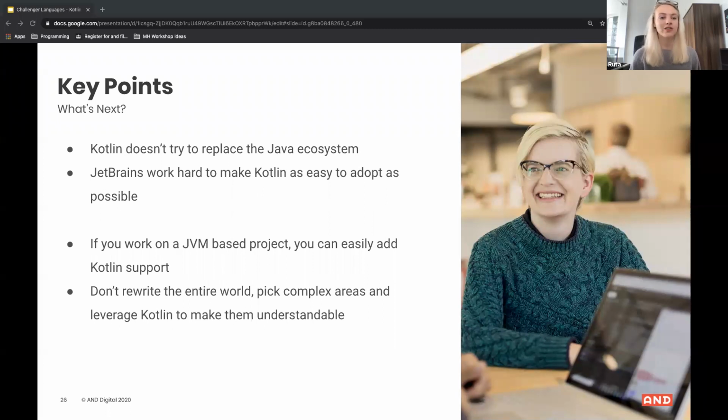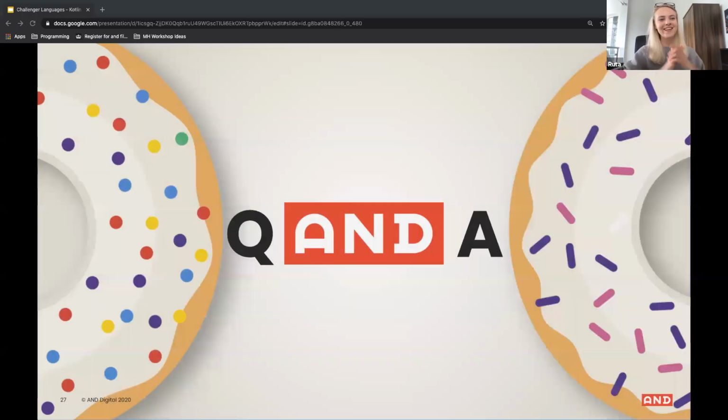So you don't have to change the world overnight. You don't have to bin your legacy system and start it all over from scratch and think of the pain of the years that might take to rebuild. You can just slowly migrate it over as and when you come to each section. Yeah, and that's it. Any questions?